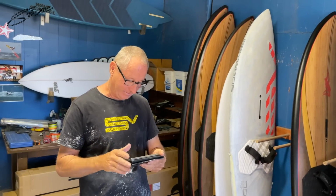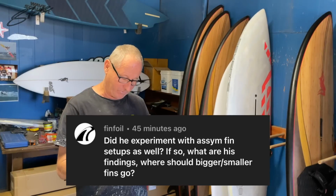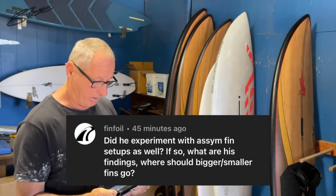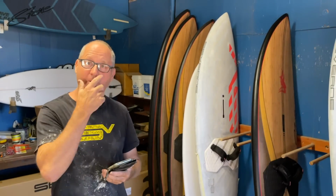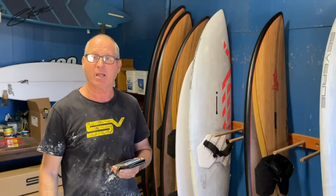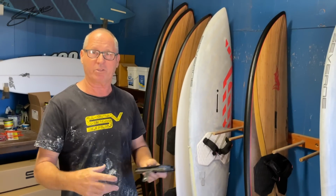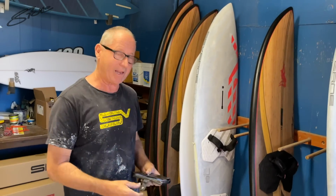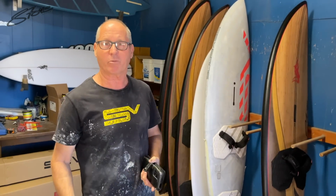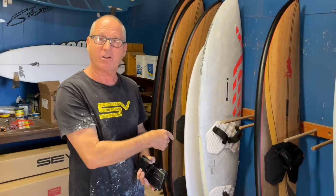What's this one? This is fin foil. Did he experiment with asymmetric and fin setups as well? If so, what are his findings? No, I haven't bothered around with all that too much, other than what I talked about with the asymmetric fins that we're going to bring out. But I have no issues with moving fins backwards and forwards and a bit bigger fin than this. It's all relevant to the board you're riding. I couldn't say this is going to go better on that board without seeing it. So I could put a slightly bigger front fin on one and do that.